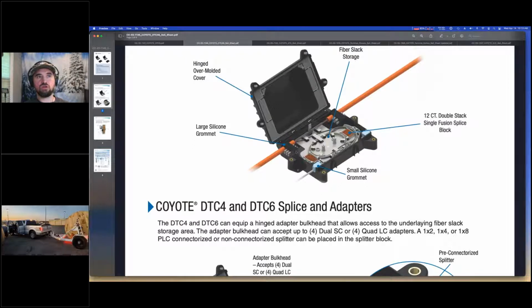It does come with, in one of the 4 ports, a large silicone grommet that has a diameter for a microduct, and then it has an additional 6 drop grommets or drop holes for getting drops out of that closure if necessary. You can see a window cut or a microduct cut, and installing this closure around that duct to drop off a fiber, or to do a butt splice within the duct or within the MDU is probably going to be one of your better options for the DTC4.